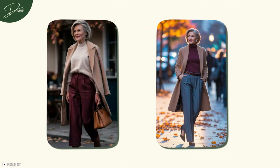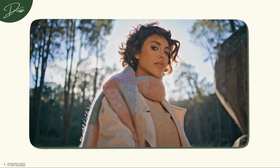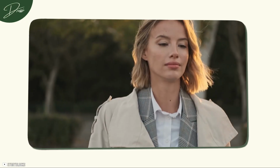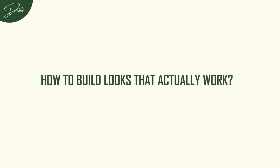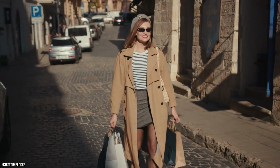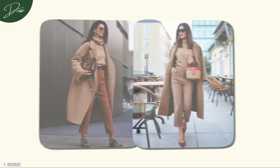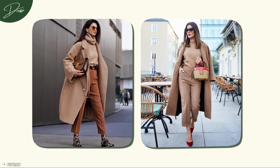Now that brown's working with your skin, let's talk about how it multiplies style when you build outfits that go beyond one tone. We're talking layers, textures, and real fashion architecture. How to build looks that actually work. When done right, layering brown shades can outperform black in depth, elegance, and versatility. But it only works when you combine tone, texture, and silhouette with purpose.